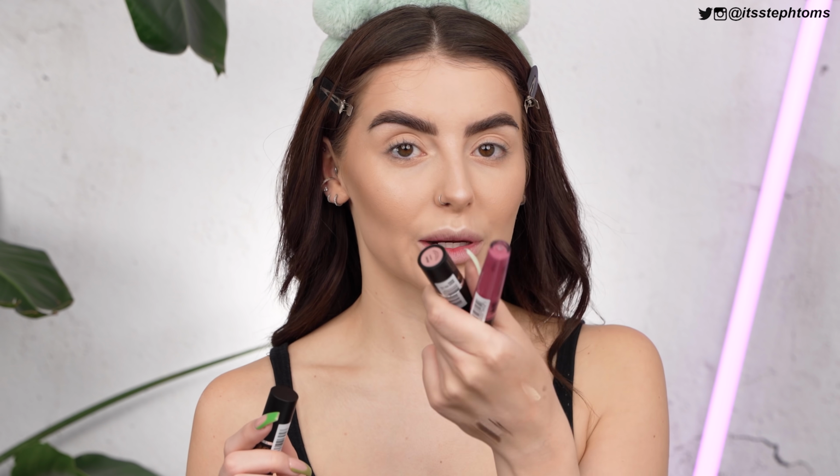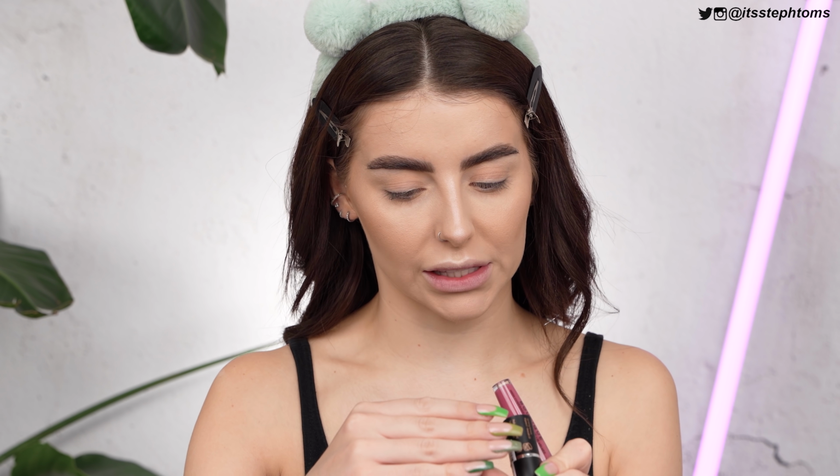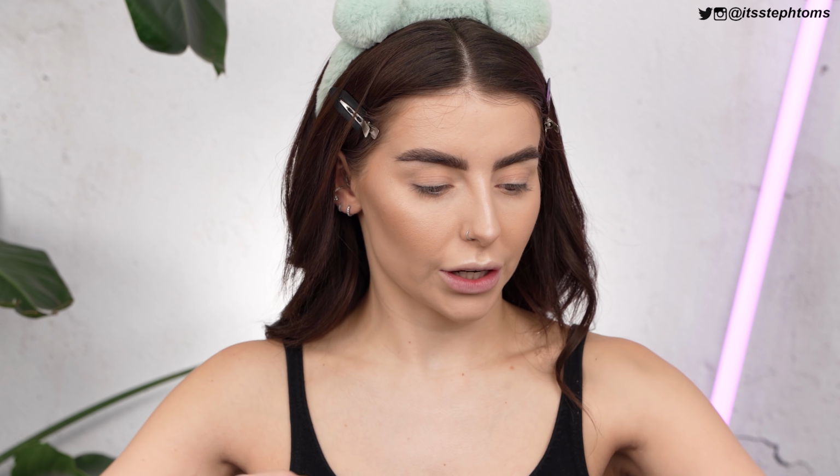So now before I do my eyes, I'm gonna move on to my lips. So I picked up some of their lipsticks. I think they have like a few different types. We have the smooth matte, so I got two of those. I also have one of the moisturizing lipsticks. And then I'm not necessarily planning on wearing this because I'll show you guys the eyeshadow palette.